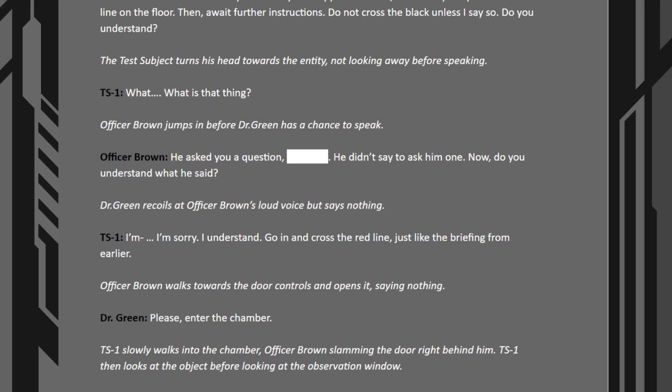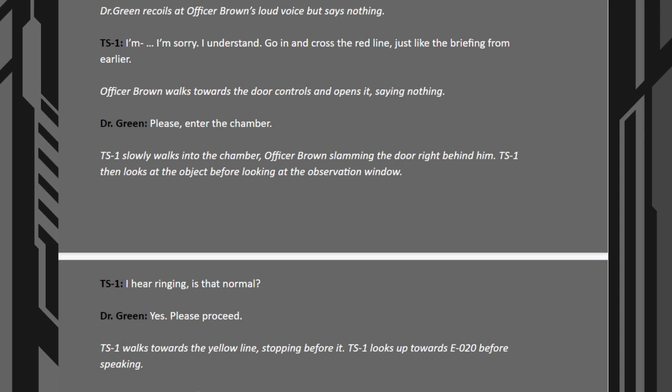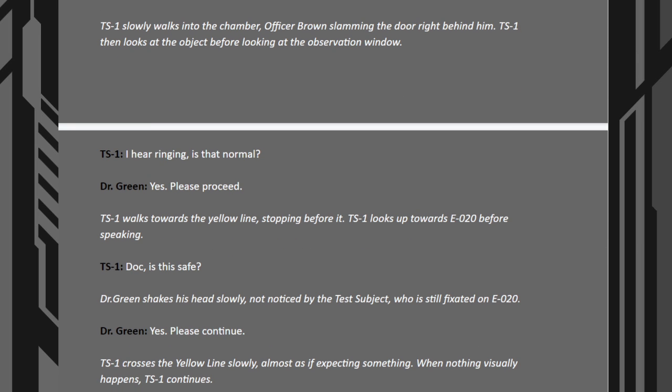Officer Brown walked towards the door controls, and opens it, saying nothing. Dr. Green: Please, enter the chamber. TS-1 slowly walks to the chamber, Officer Brown slamming the door behind him afterwards. TS-1 then looks at the object before looking at the observation window. TS-1: I hear ringing. Is that normal? Dr. Green: Yes. Please proceed.